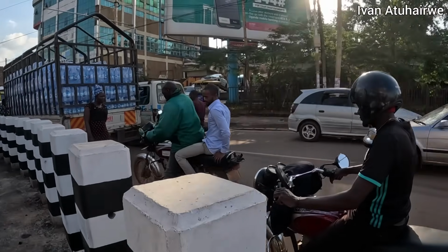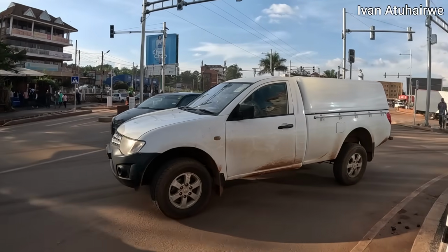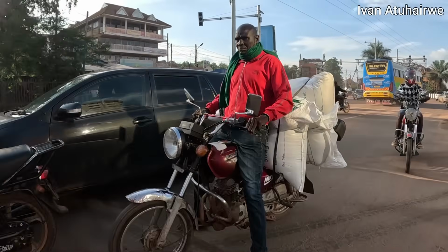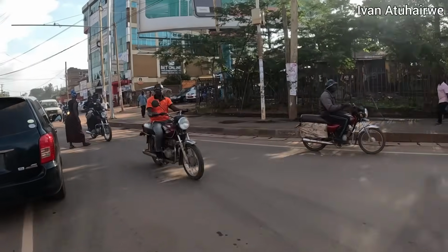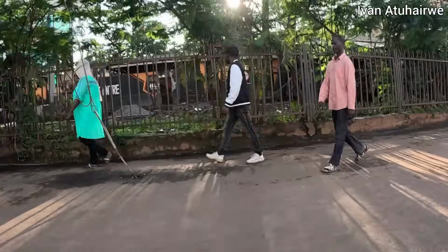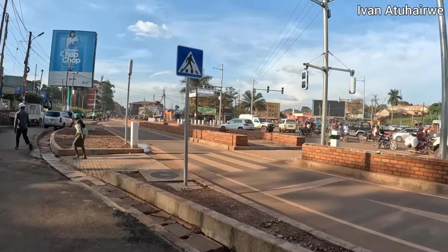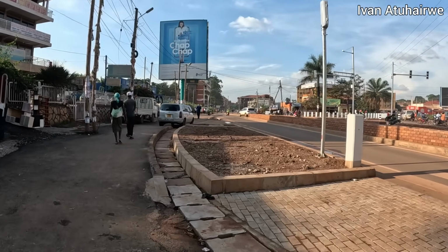I'm going to be crossing from somewhere here. Of course, there is a designated area for crossing, but I want to cross from here. Wow, boda guys are always ready. So then I have to deal with these ones coming from up. They are done. So I remember when they had started constructing this thing, I came and gave you updates when they were demolishing the old structure which was here. And this is what we have finally.